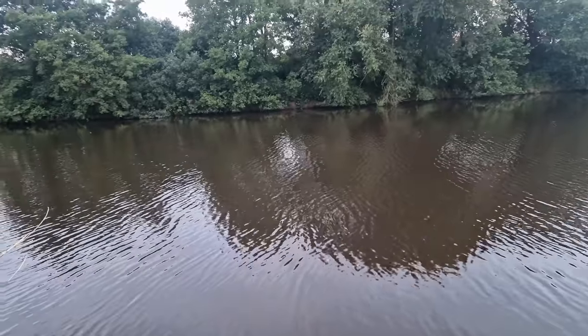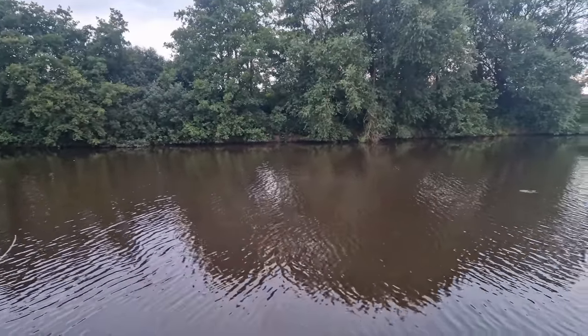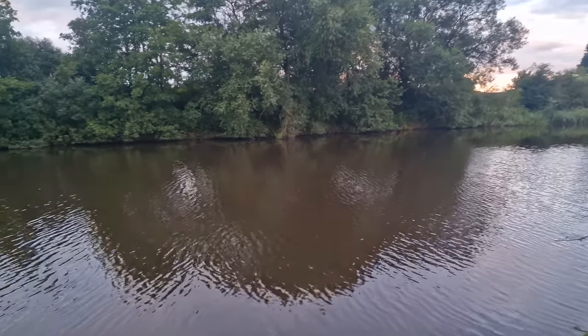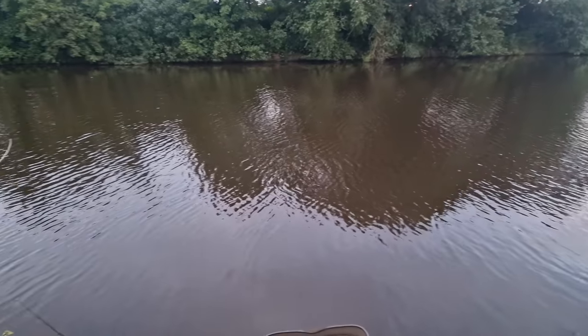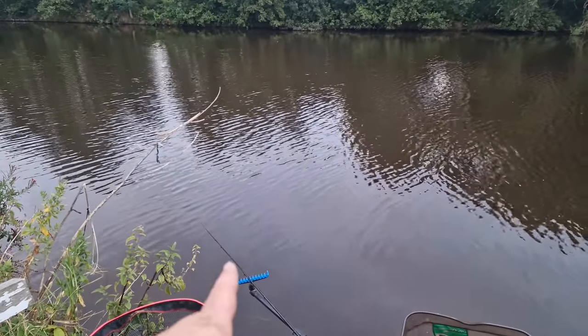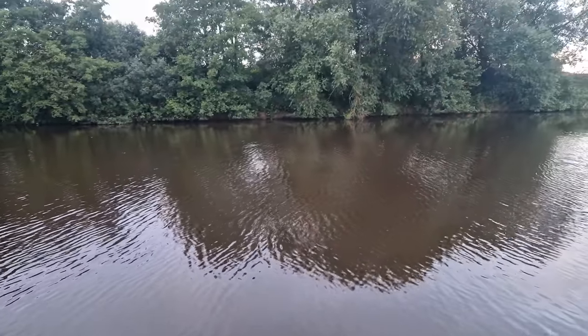Looking at the swim, there's plenty of signs of fish. Like last week, there's bubbling just on this line here. There's fish topping all over the place. I was thinking about going on the stick float this morning, but one thing I am enjoying is the feeder fishing. So yeah, we're out for the few hours on the feeder.